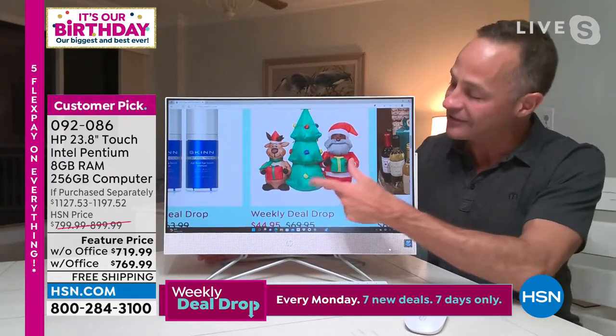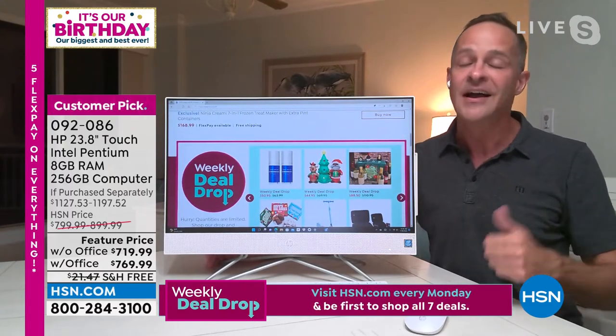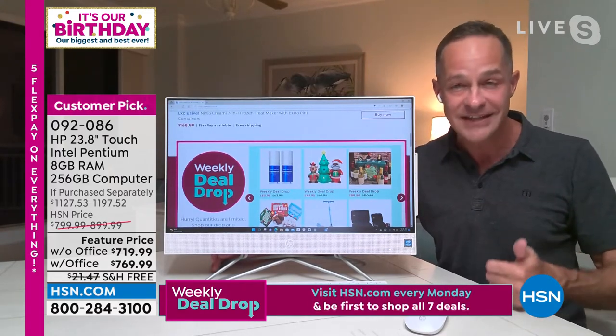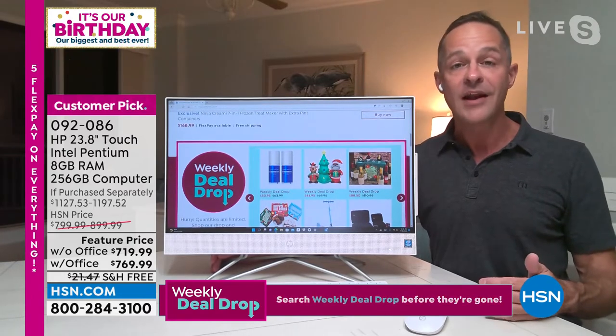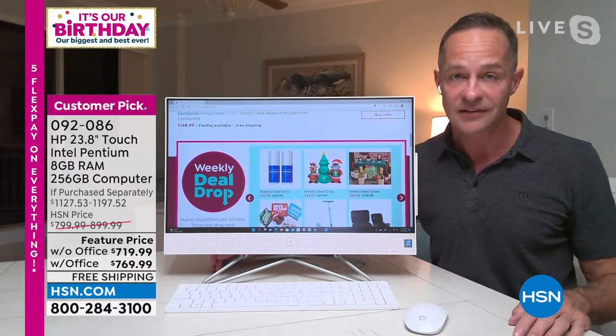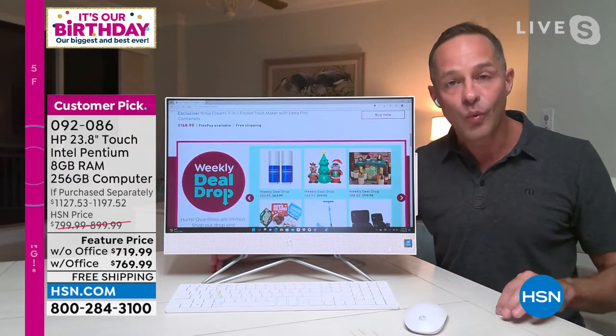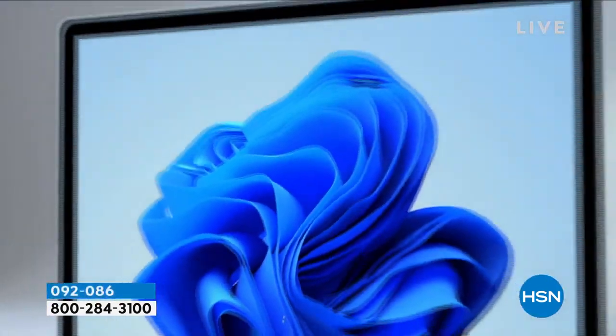So I love the fact that it's the larger screen, the full high-definition screen, and the touchscreen all rolled into one. Of course, I love that this is an Intel Pentium Silver processor, number one processor. The other thing is it's the number one operating system, and the latest version of it. This is Windows 11. If you haven't seen Windows 11, let me show it to you right now.